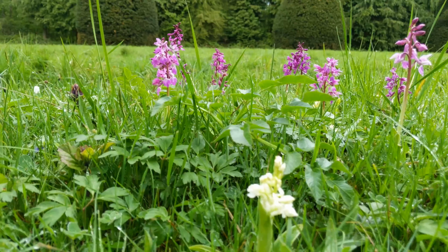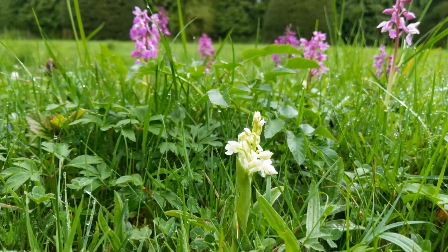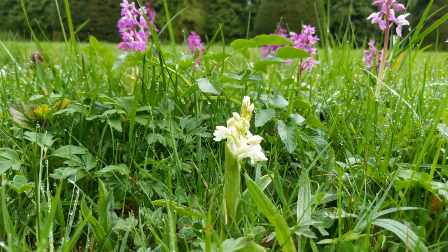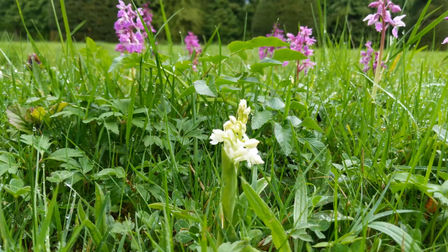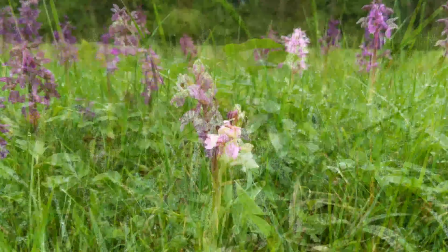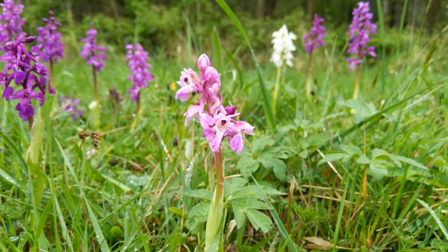Actually a third white early purple orchid. This is only a young one yet to open, but three in the same patch. That's pretty impressive. Not fully open yet, but that's a nice pink one as well, just to give me another variation on the theme.